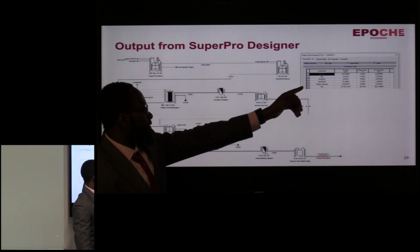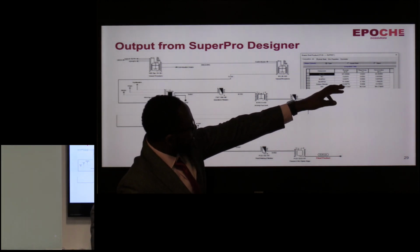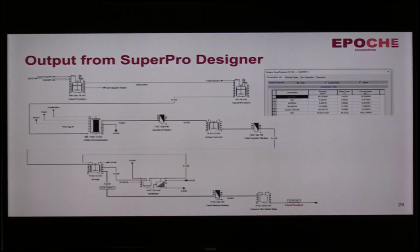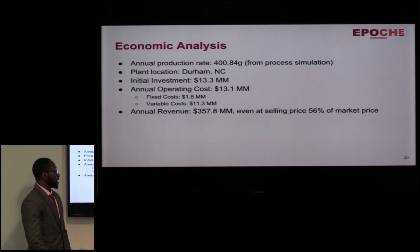This is a screenshot of the products that we get. This is our main target product, the EPO. It's not very legible here, but we are making about 401 grams of our main product per year. And that is within our spec, what we wanted to make, between 300 and 600 grams per year. So it's within that range.